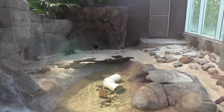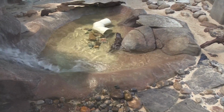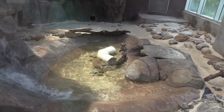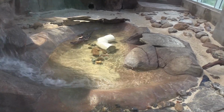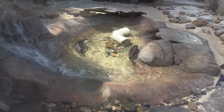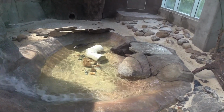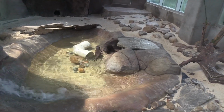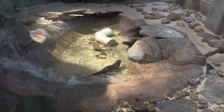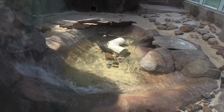There we came back by the otters. And there's more otters out. Here we go, they're playing in the water now. Whee! So I showed you the information before. There's more than just 2 otters that they have. You can hear the little squeaky noise that they make. Playing in the water and the little tubes.